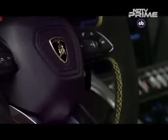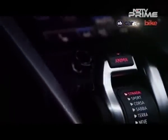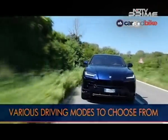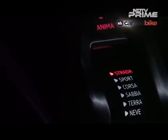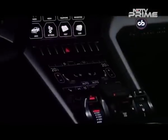The car has different driving modes, of course. There's Strada for street or regular road use, Sport for when you want to stiffen things up a bit and get a sharper response, Corsa for the track with long revs. Sport and Corsa drop the car's air suspension by 15 millimeters for sportier handling, by the way. Then there are 3 modes that raise the regular ride height by 40 millimeters. There's Terra, Italian for gravel, for off-road driving, Sabbia or sand mode, and finally Neve for snow.